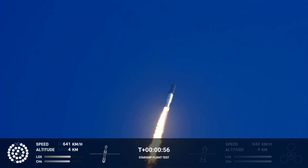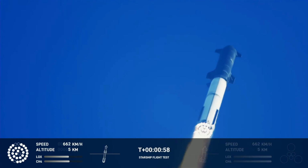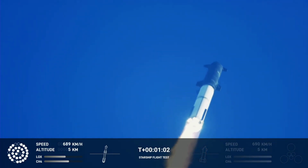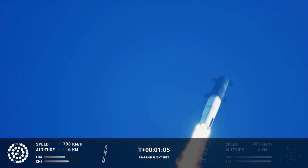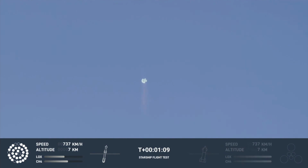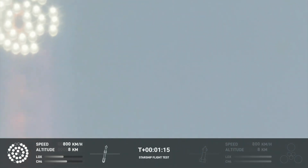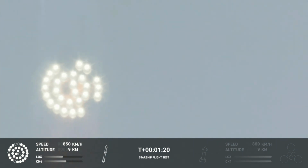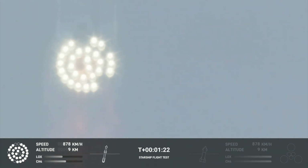Acquisition of signal, surface proceed. We're throttled down and throttled back up. Going through the period of maximum aerodynamic pressure. As the velocity increases, the density of the atmosphere is decreasing. Max Q. Lessening stress on the vehicle. The call out, max Q now.